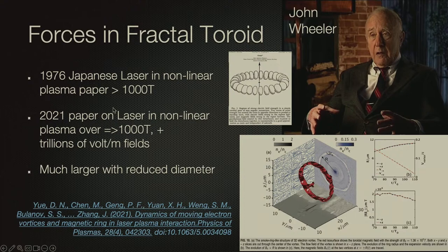And we're talking about resonance structures that can be a much smaller diameter. In this 2021 paper, which I referred to here, you have greater than 1,000 Tesla. In this diagram, it says 1,360,000 Tesla. And you've got the magnetic field here and the magnetic field through the middle. And on the turbulence plane here, you have something that looks extremely like we have observed in our work. Okay?